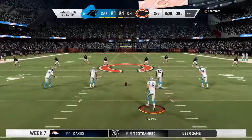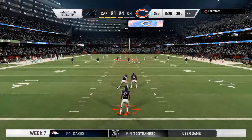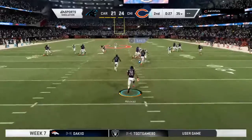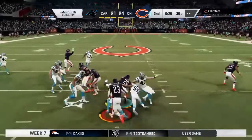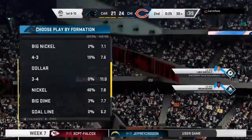So just a 3-point game now as they send this one away. This will be taken in at the 1. And a nice return sets him up pretty good here at the 30-yard line.